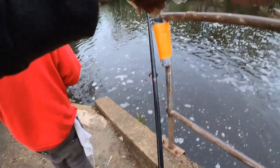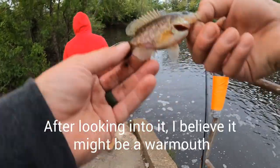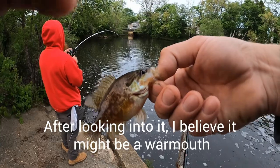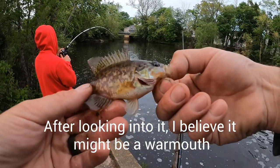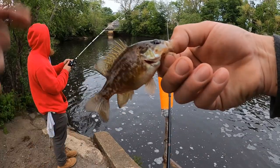All right, can you guys give me an ID on this little thing? I'm not exactly sure what this is. This thing's crazy. Can't believe I just caught this thing. It looks like a new species for me, but if you guys could comment, let me know what kind of fish this is. That'd be great.